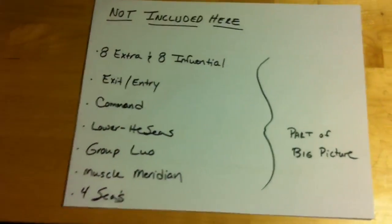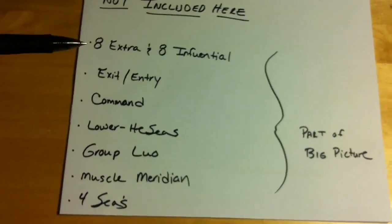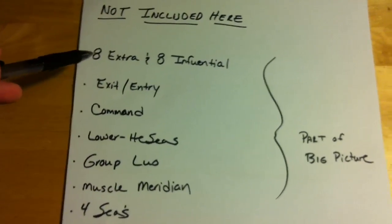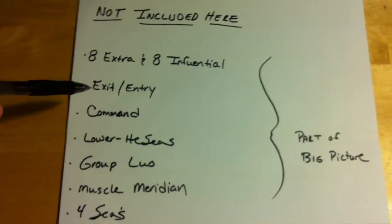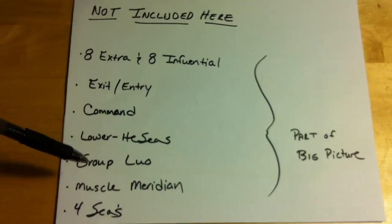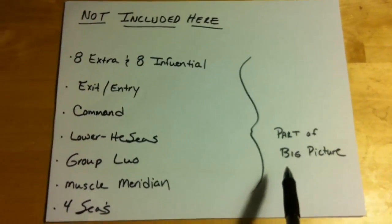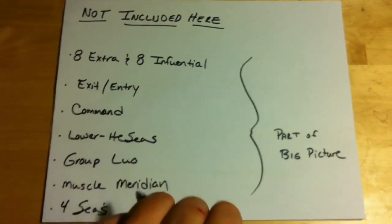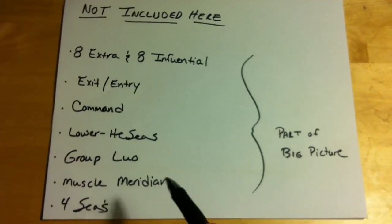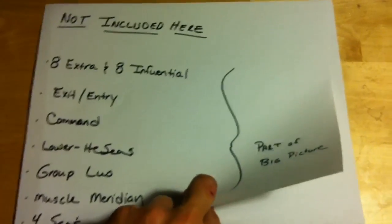What is not included here? Not included here are the smaller groups of points, which I think are a little bit easier to remember, right? Because they are smaller and they're somewhat more familiar to most of us. So the 8 extra and 8 influential points, the exit and entry points, the command points, the lower he-sea, the group luo, the muscle meridian, and the 4 C's. These are a part of the big picture, so I don't want you to get confused here. You do need to know these things for your big picture, but they are less complicated, a little simpler, a little more straightforward, and really just require some of your time if you're not already familiar. So that is not included here.